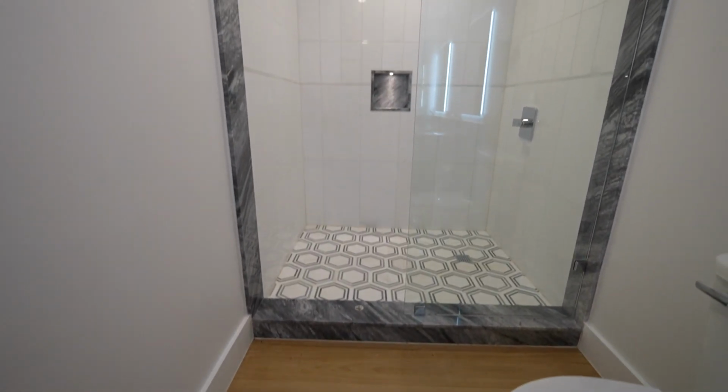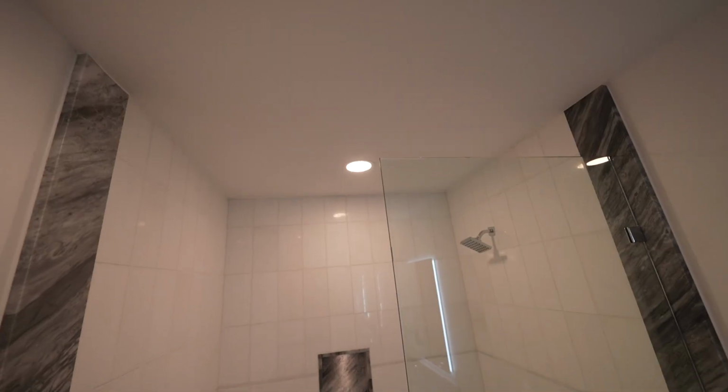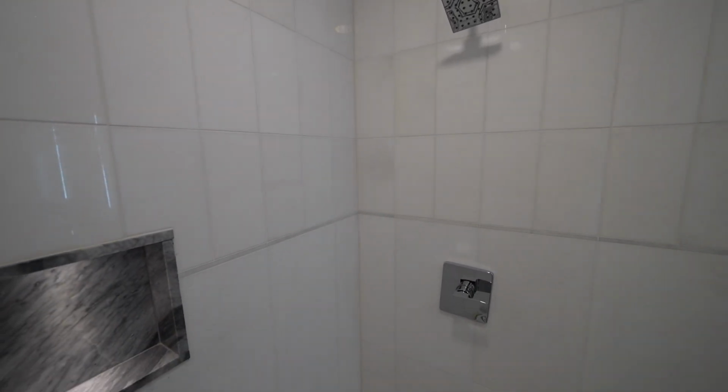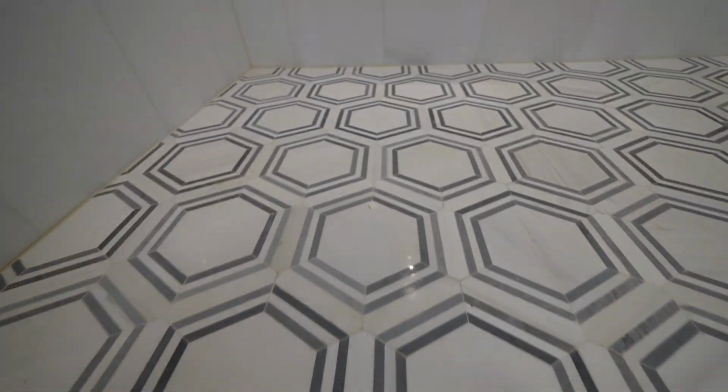In this bathroom shower, we ended up using the same stone we used on our countertop on our shower surround, and it will also be in our niche. For the tile in this room, because our stone has so much movement or pattern, we went with a more white, easy tile, with a slight border to separate the two side stones. The coloring in the floor really brings out the coloring that's in the marble.